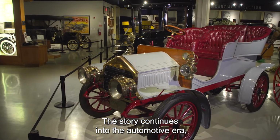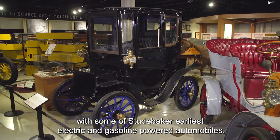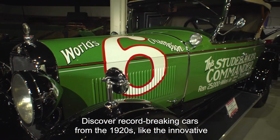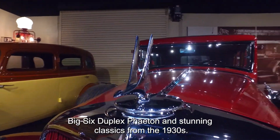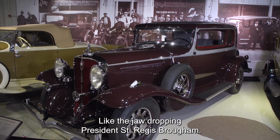The story continues into the automotive era with some of Studebaker's earliest electric and gasoline-powered automobiles. Discover record-breaking cars from the 1920s like the innovative Big 6 duplex Phaeton, and stunning classics from the 1930s like the jaw-dropping President St. Regis Brougham.